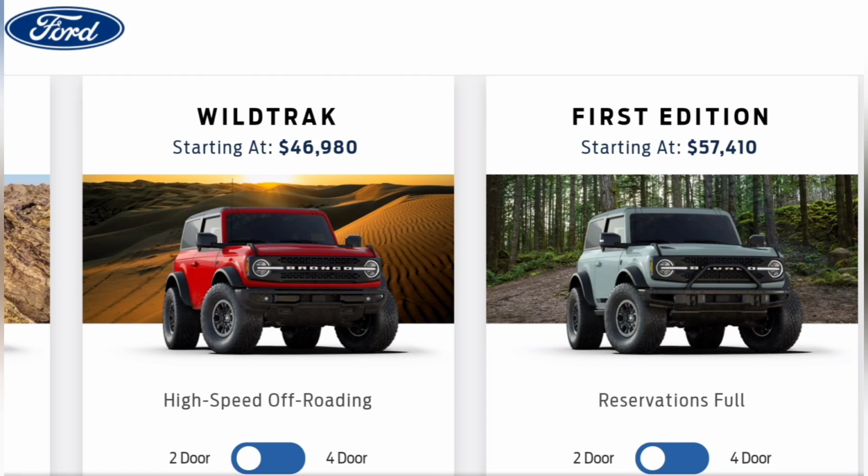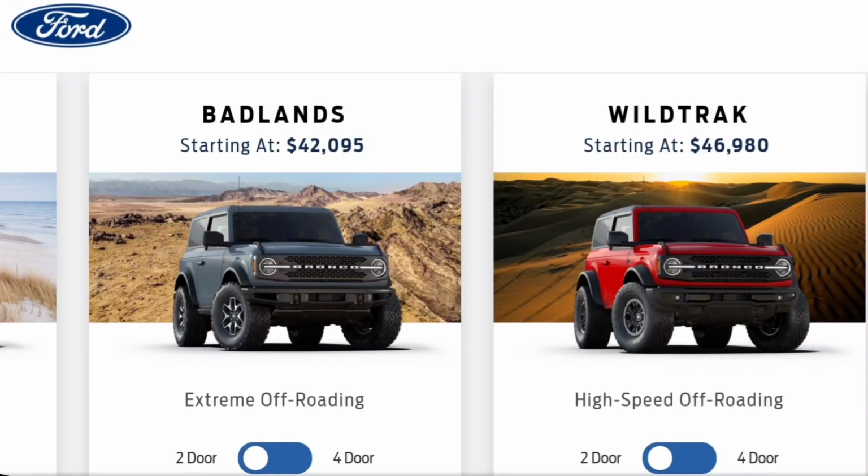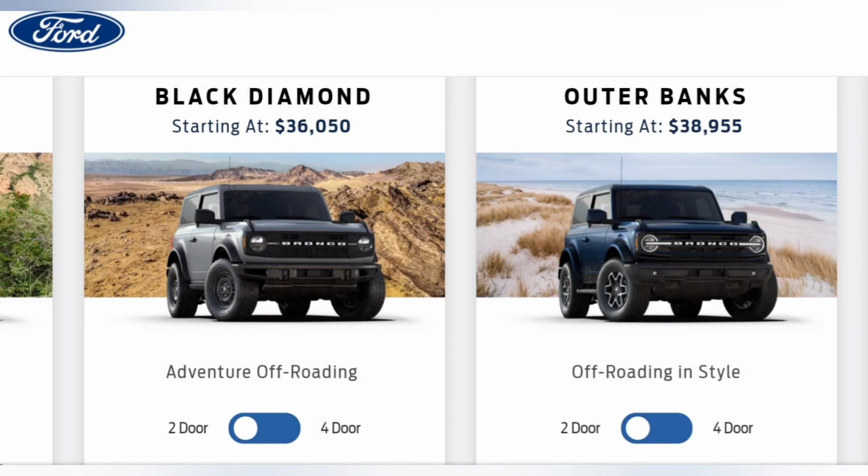So the Wildtrak is an amazing off-road rock climbing option. The Badlands with its 33 inch tires is going to be a good off-road rock climbing model as well. Now the Black Diamond, if you want to go off-roading on a budget and have an excellent machine that comes in at an excellent price, it's less expensive because of the suspension that doesn't disengage, and the tires. So I think Black Diamond is an amazing off-road option. It comes in at a reasonable price compared to the others. So I think this is going to be the big seller.